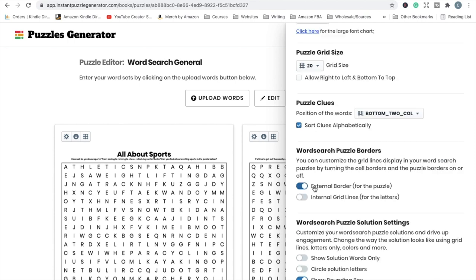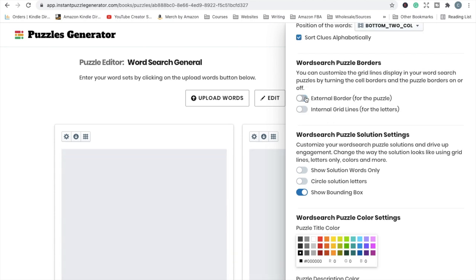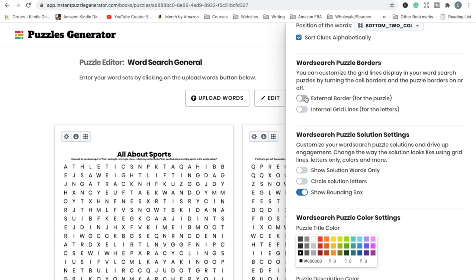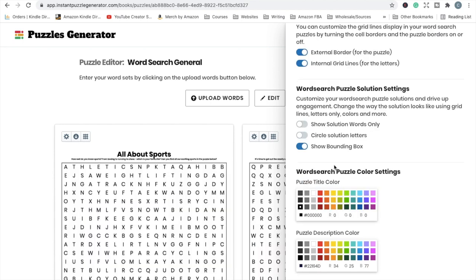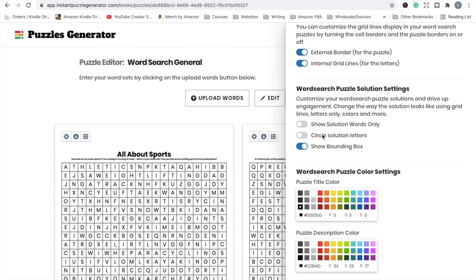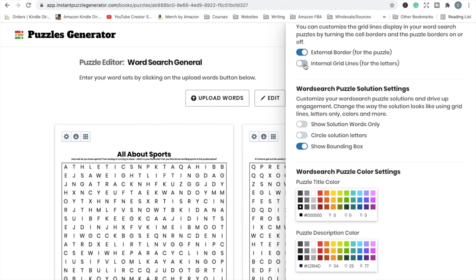And so then this is where you can sort the puzzle clues. We can then edit the borders. So if you don't want that external border, you can take that off. If you want grid lines inside your puzzles, you can have grid lines inside your puzzles as well. Now here we can have some settings in terms of the solutions. So the solutions get printed after all the puzzles. So you have all your puzzles and then at the back of the book is where all the solutions are.